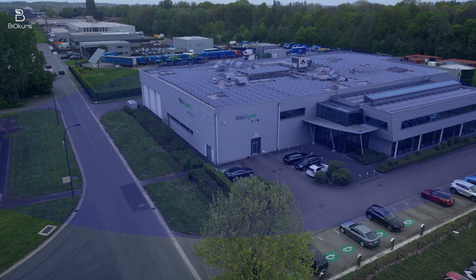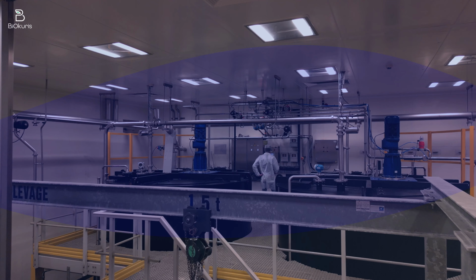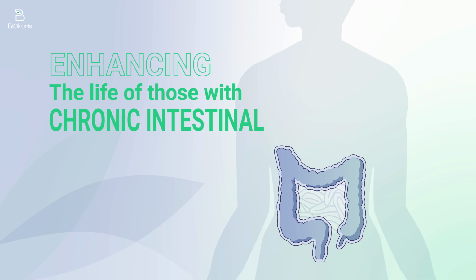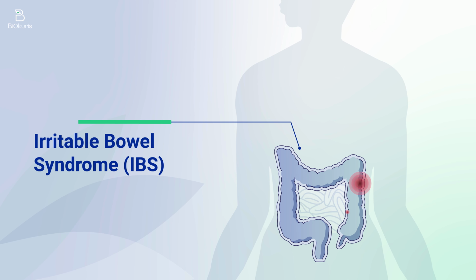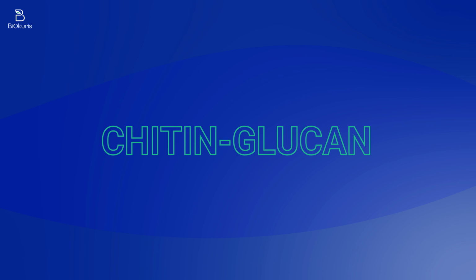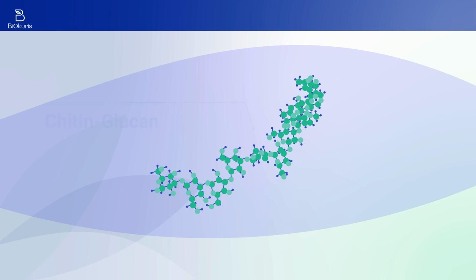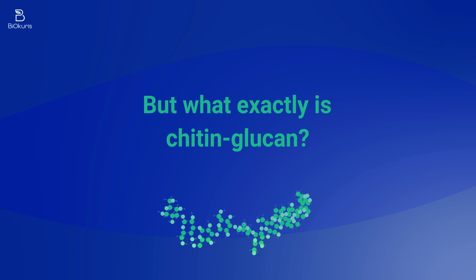In the forefront of biotechnological innovation, BiOkuris pioneers the next generation of medical solutions dedicated to enhancing the lives of those suffering from chronic intestinal diseases such as irritable bowel syndrome, also known as IBS. Our proprietary innovation, chitin-glucan, is a testament to this commitment. A high-purity biopolymer derived from the cell walls of Aspergillus niger, chitin-glucan is set to transform the landscape of gastrointestinal disorders. But what exactly is chitin-glucan?